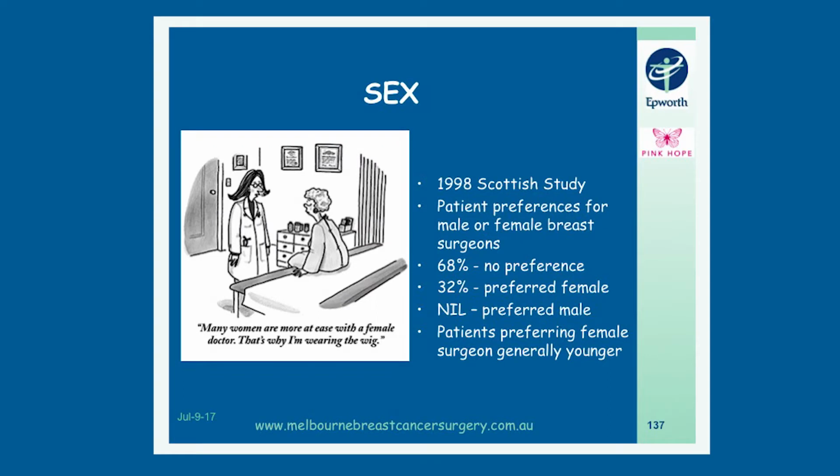These are just a few things that people may take into account. The sex of the surgeon may be more of an issue with younger patients. In this Scottish study of symptomatic patients, 68% of women had no preference, but all of the women who had a preference preferred a female surgeon, and those preferring a female surgeon were generally younger patients.